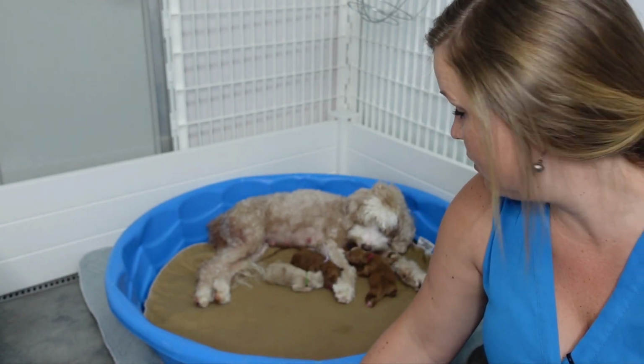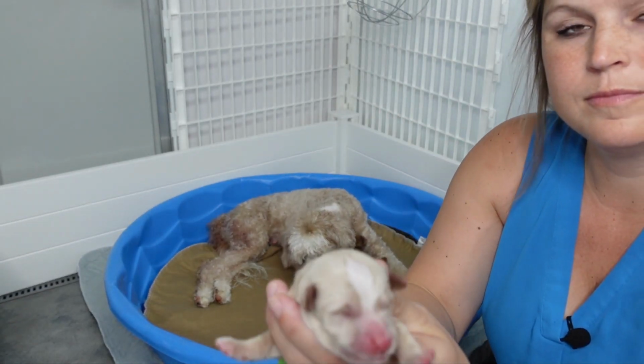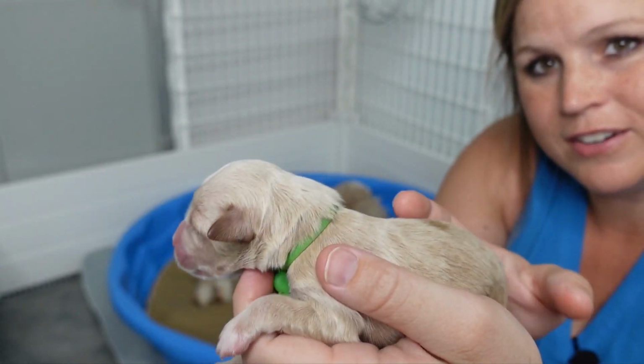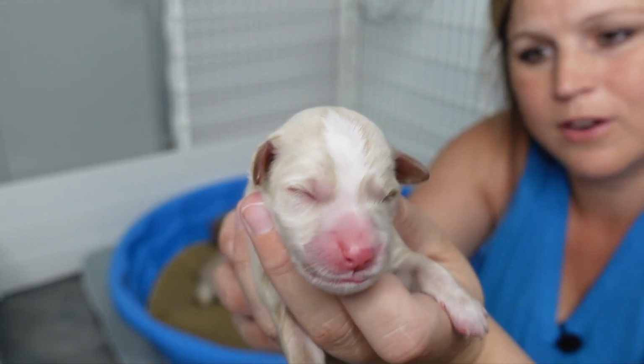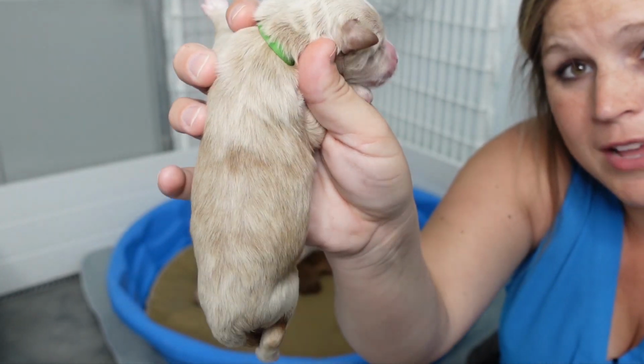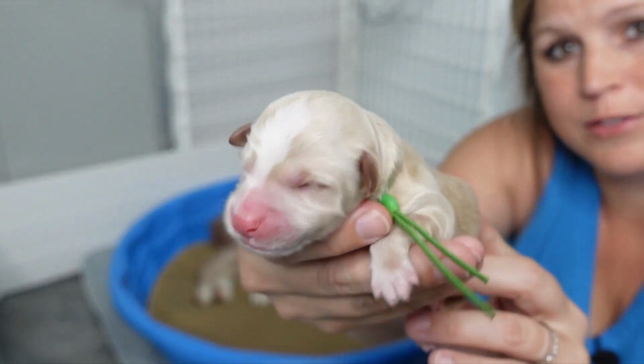All right, Miss Green was 10 ounces. She is a tuxedo. See how her ears are darker? Her coat will darken. You see how we've got these highlighted marks? And look at that dark spot. Is that not so cute? I can't wait to see what her coat fills into.